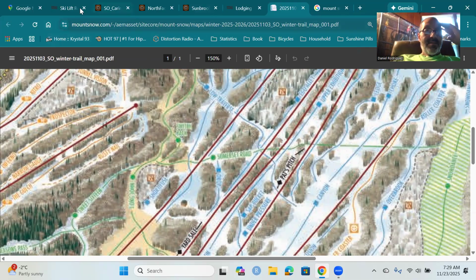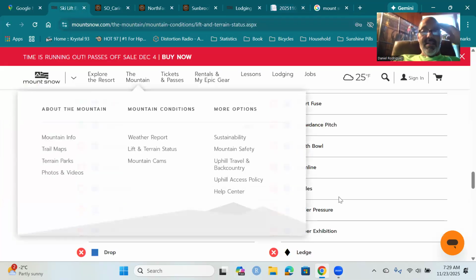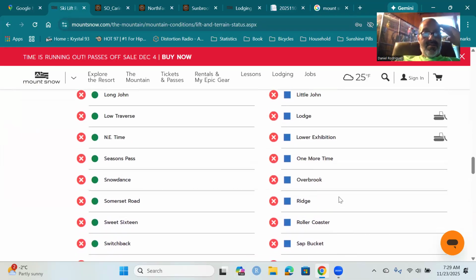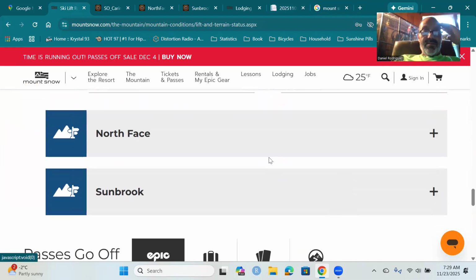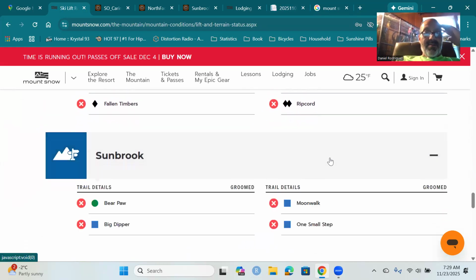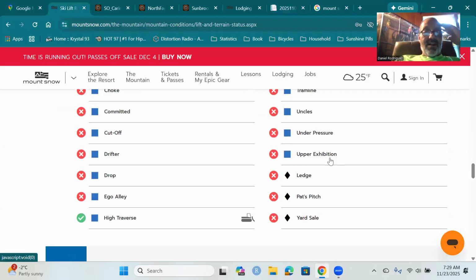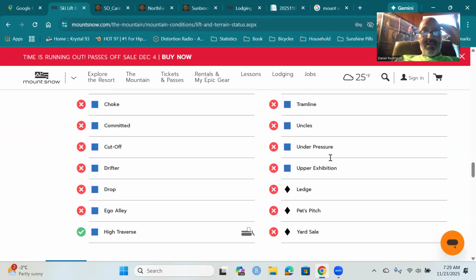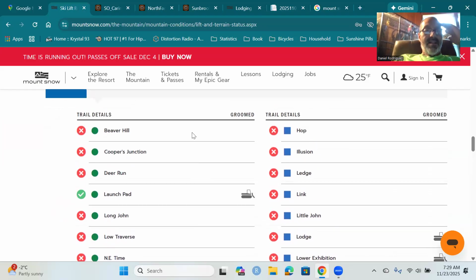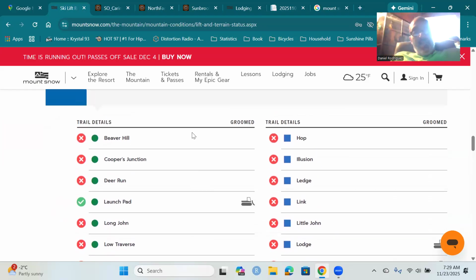Let's see what else is open today. So we got that's four. That might be it, right? That was one, two, three, four. There's got to be something else to make five. I probably missed something, but we have all five trails accounted for. One, two, three, four Launchpad, and then five, one in Corinthia. Okay, so the question is, do you want to pay $136 for that?